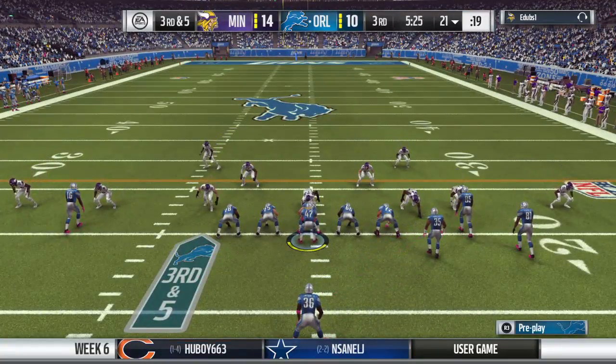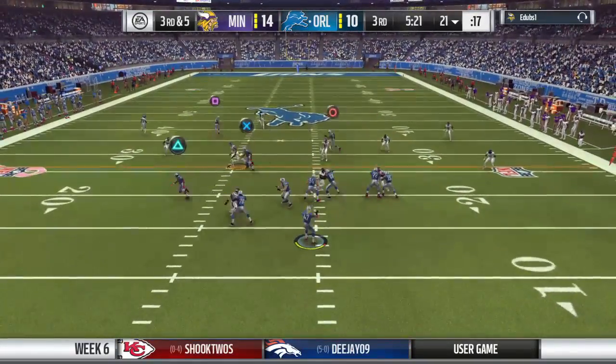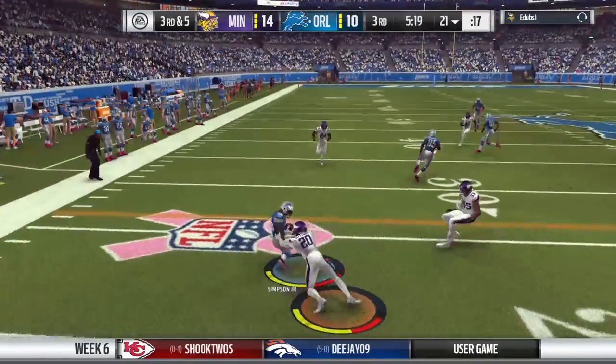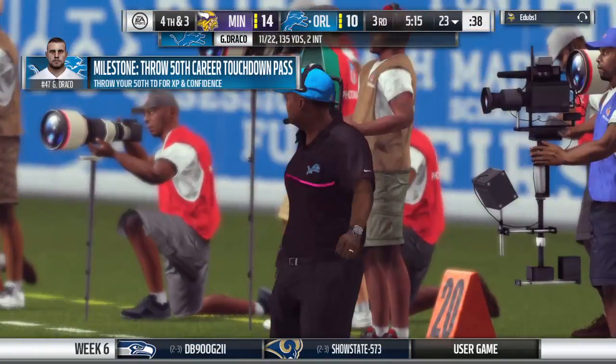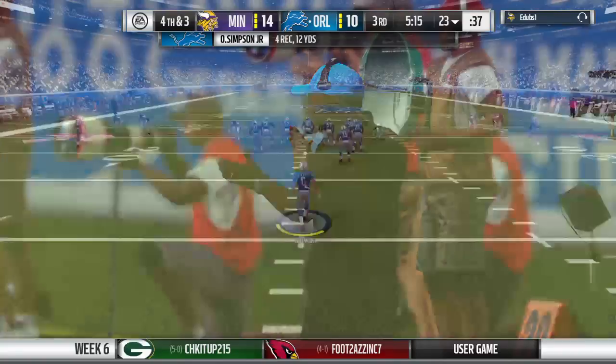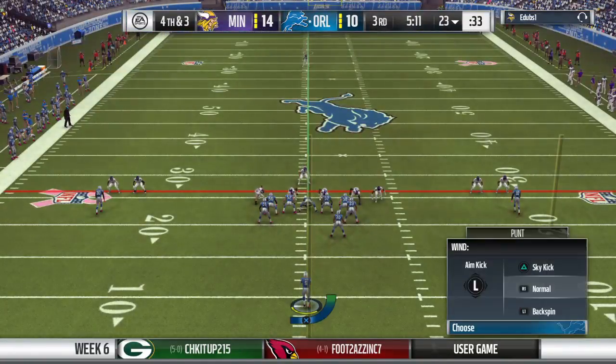And it looks like we've got a dime set here defensively. 6 DBs in the game. They'll look to throw here. Out to the flat. That's complete to his running back. They'll get a couple yards on that one, and that'll bring up fourth down. Here's Colton Schmidt now, as he'll kick it away for the second time.